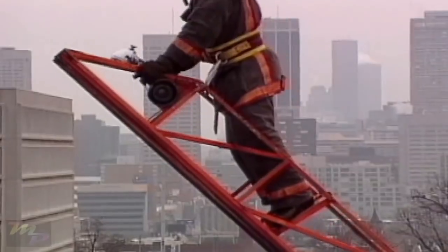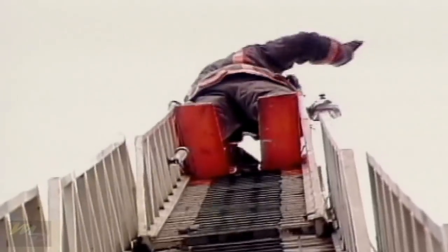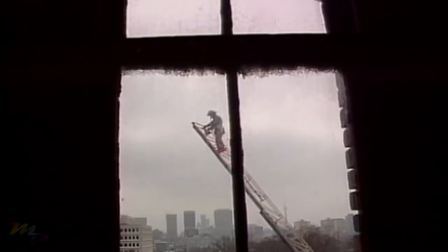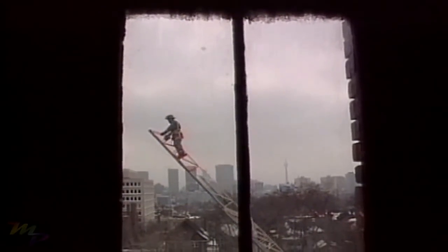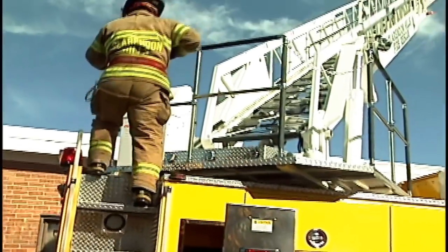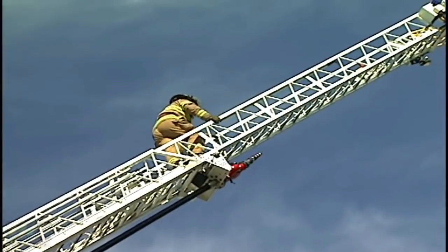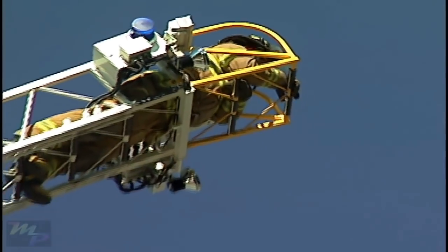Some ladders go as high as 10 floors in an apartment building. That's about 100 feet in the air. You can't be afraid of heights if you're a firefighter. Just like the pumper truck, there are all kinds of aerial ladder trucks.